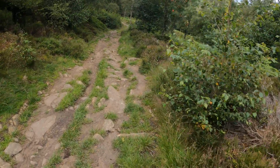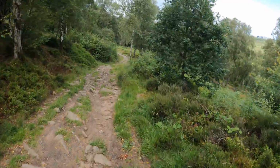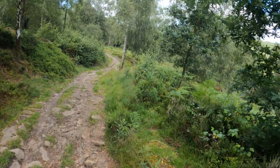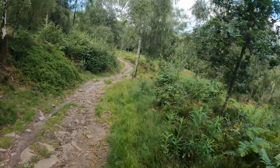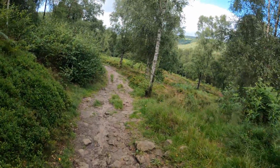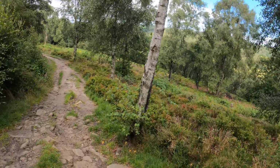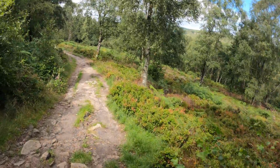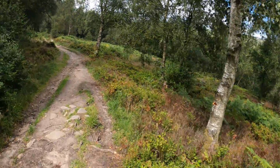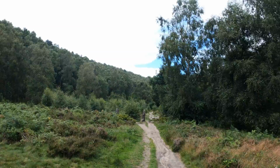Need to watch my footing on here. So the Wyming Brook walk would have took 6 miles, so I guess this is going to add on another few miles, so maybe 10 miles or something in total. We'll see. I might be going completely the wrong way. Well, I'm in no rush.